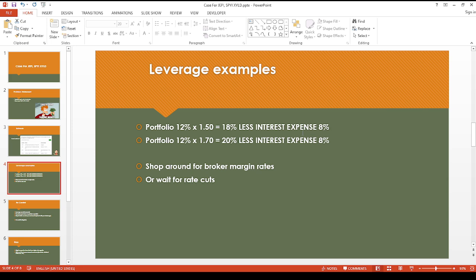So you have to take into account your interest expense. For example, let's say you bump your overall yield up to 18%, but then you have to pay interest, so that gives you about 10%. And the 20% less 8% also gives you the 12%. Now you're probably thinking, well, what's the point then? Well, even after factoring in your interest expense, your 10% is actually based off of a larger dollar amount.